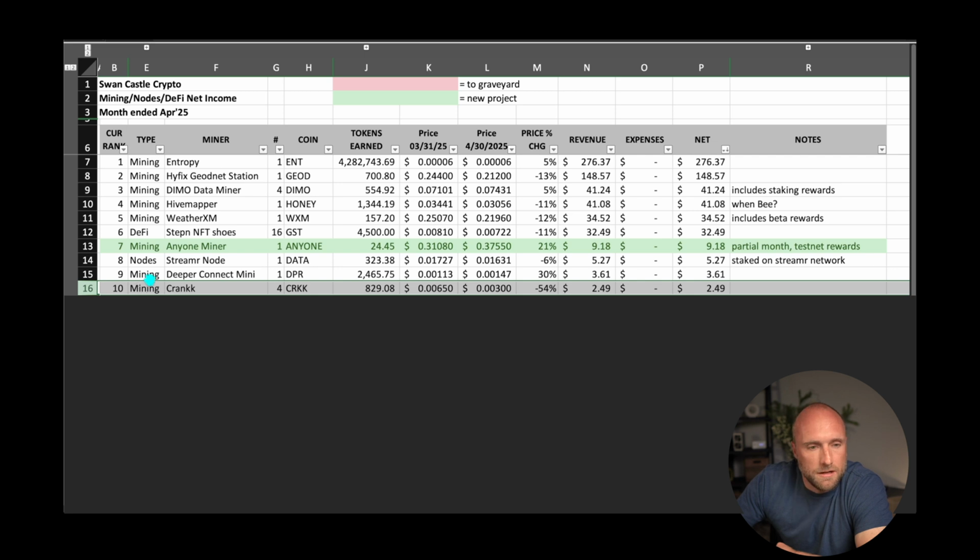Number 10, we have Crank. This one's been a big dud for us. As many of you are aware, we've been in this one for about 2 years, and the Crank token just hasn't performed very well, unfortunately. I have my 2 old Match XM2 Pros on here, and then I have 2 of my Bobcat Helium miners connected to Crank, but just earning $2.50 for the month.